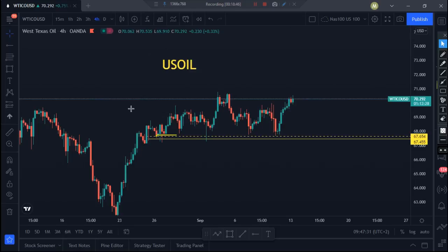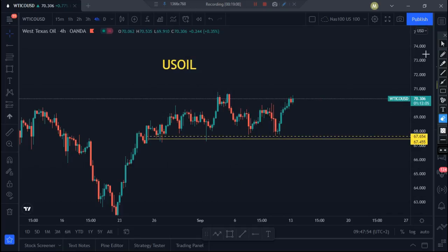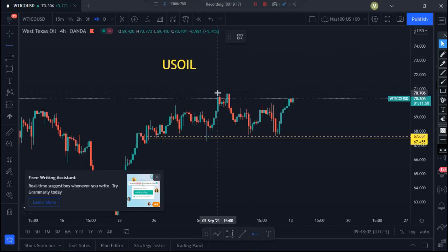Why do we do a resistance here, Kenzo? Because I don't like doing resistance on uptrends. I don't like doing double lines. If it's a downtrend, I will focus on resistance. If it's an uptrend, I'll focus on support. But what if this is a ranging market? On a ranging market, we focus on both, because the market is just moving. There is no trend.